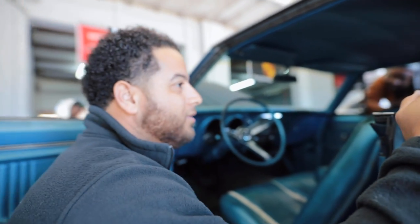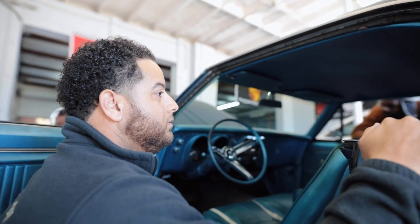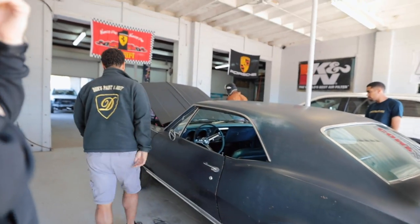I mean, a lot of people would have bought this car and just drove. Yep. I'd have been happy with it like this. Yeah, I just want to see it like I've always seen it in my head. Yeah, I want to see that in real life. All right, let me get the key warming this thing up.